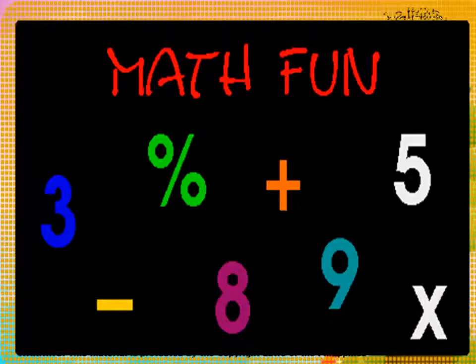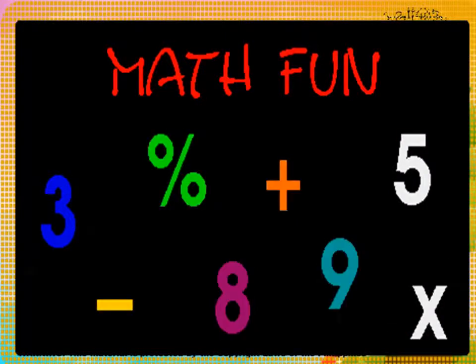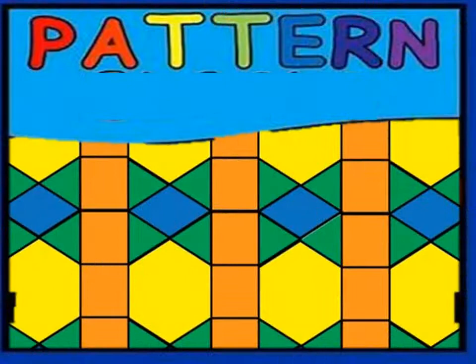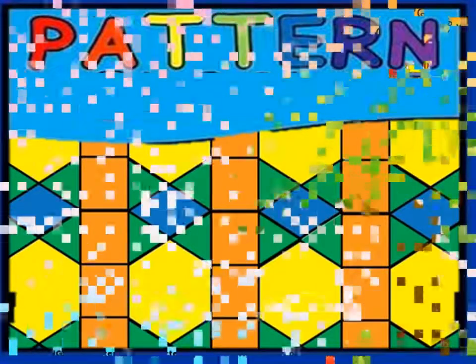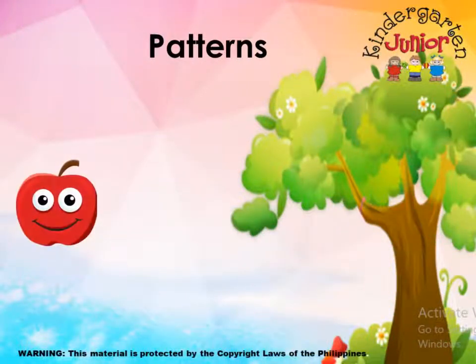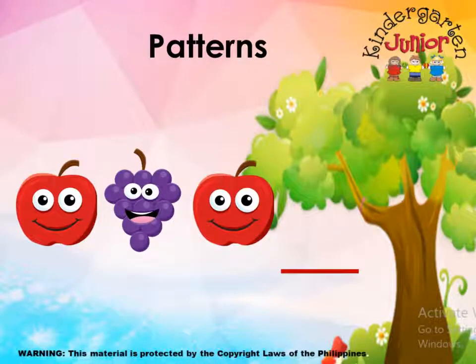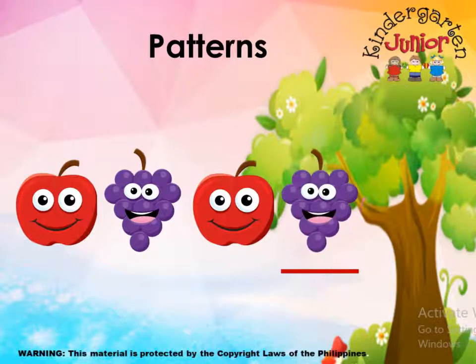Math fun now. So last time we did our patterns. Let us see what we have. Woo! We still have pattern. You love it? All right. Let's do it again. So patterns, oh, we have apple, grapes, apple, and of course, next is grapes.